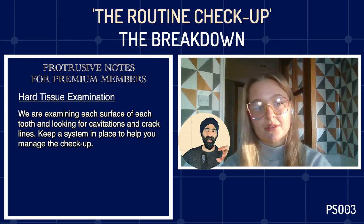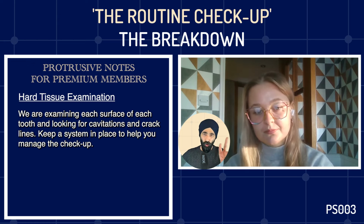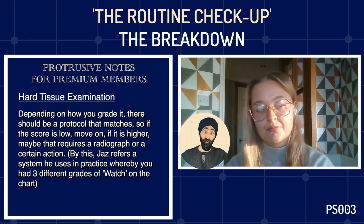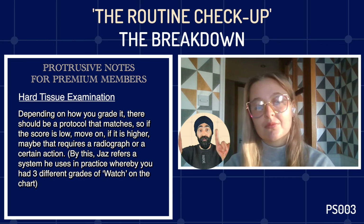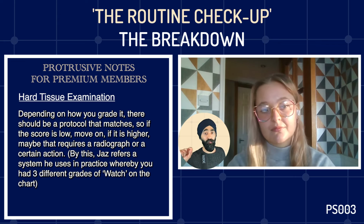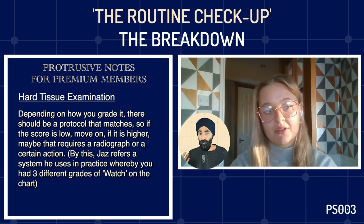Grade 1 just means, okay, it's probably a little stained margin. I'm not so worried. 2 is I'm on the fence a little bit. 3 is I think there's something really going on here. I'd like to see a radiograph to marry the clinical image and radiographic image. More than likely, I'm going to have to do something, but I'm not so confident to give it a full-blown caries diagnosis. Okay.